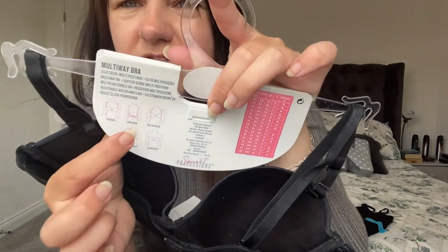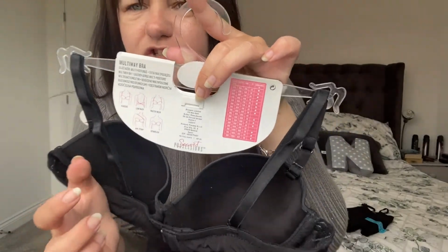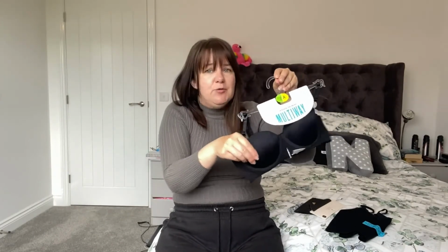So basically you'll see on the back, so you can do all these different sort of positions with this bra, which I think they're really good, and they're not too padded. I don't like a really padded bra. I like a little bit, but not massively padded. I just don't like that. But these bras are really comfy.